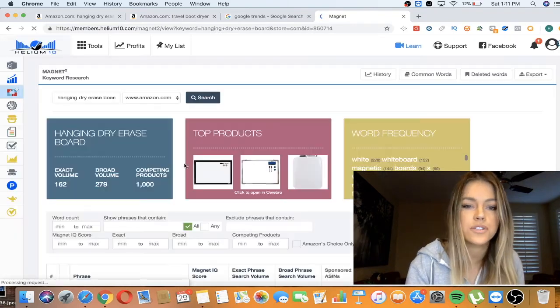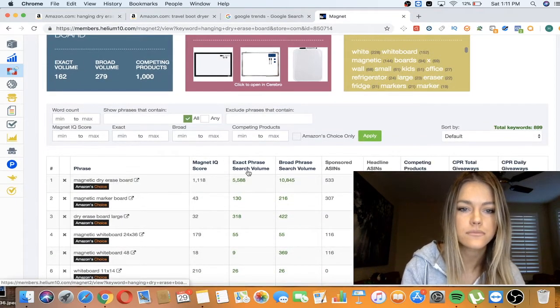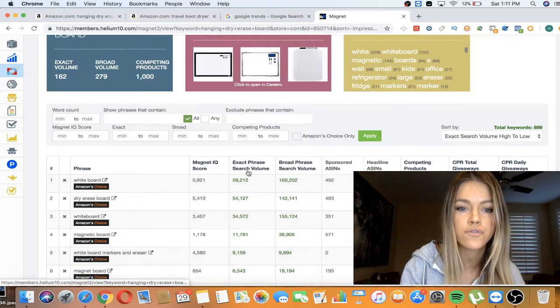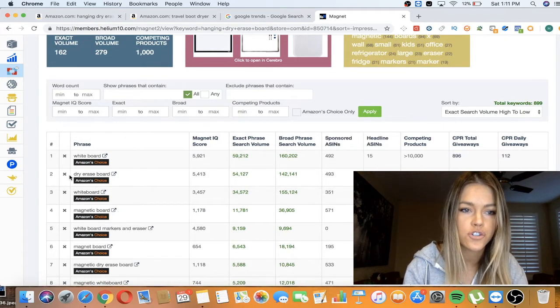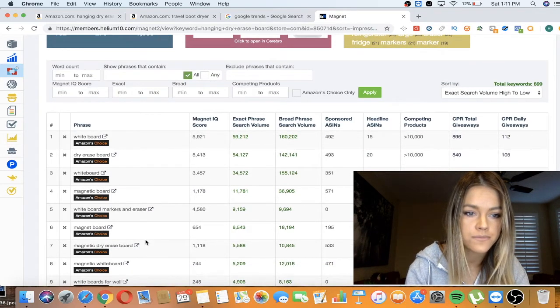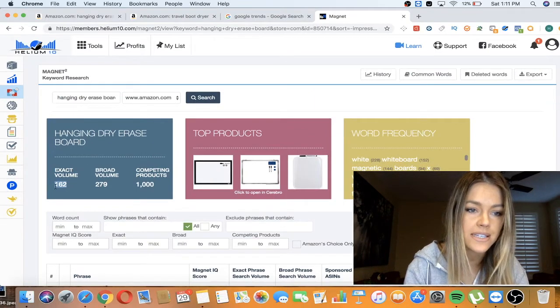And this allows me to see the keywords that people are looking for when they search for this item. I like analyzing it by exact phrase search volume. So whiteboard has a lot of searches. A dry erase board, a whiteboard, magnetic board. That might actually be good. A magnetic board. And then hanging only has 162.